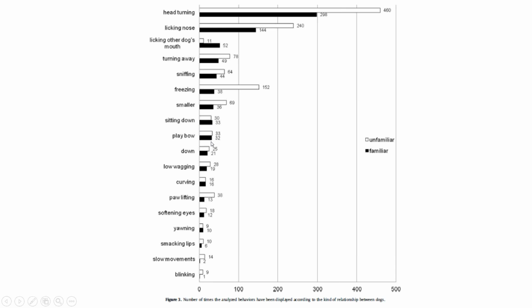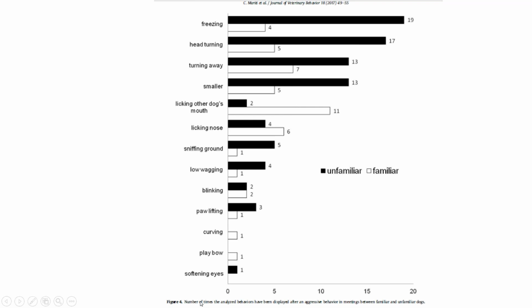And when they looked at the actual number of times the analyzed behaviors were displayed after an aggressive interaction, the behavior you displayed depended on how well you knew the dog, which is why I said what I said when I said these are the concerns that are the requirements for evaluating formal dominance, which is a very rigorous and narrow interpretation of dominance. So, if you look at this, if the dog was unfamiliar and there was an aggressive display, they freeze a lot. They turn their head away a lot. They turn their body away.